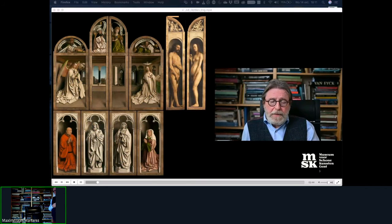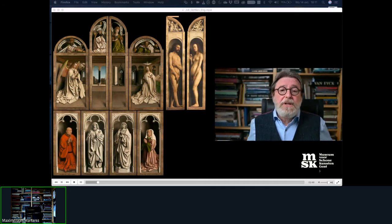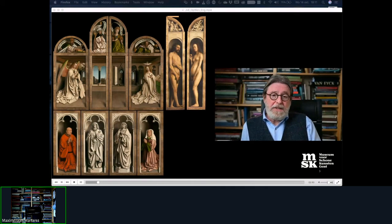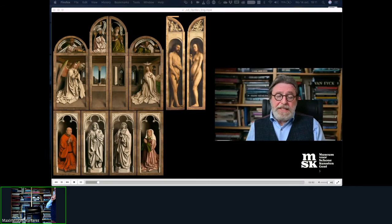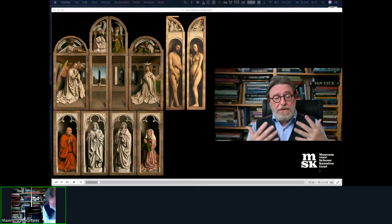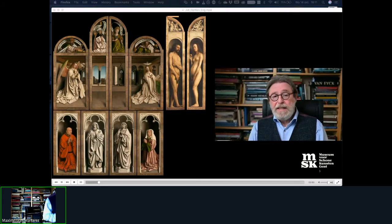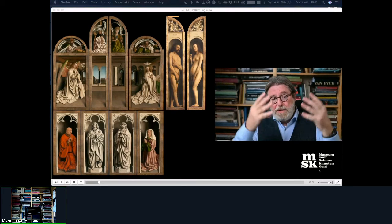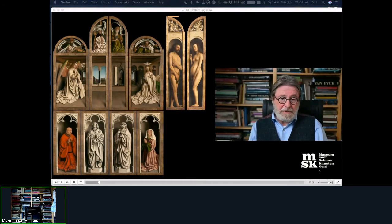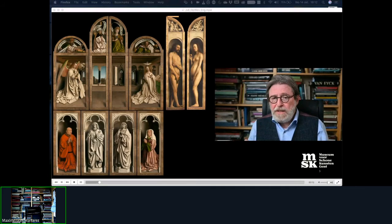And we were able to get from the cathedral in Ghent the outside wings, which we see here. So the Annunciation and the patrons and the two St. John's, the cityscape and the still life with the prophets and the sibyls, but also Adam and Eve. And that has something to do with the material history of the painting.